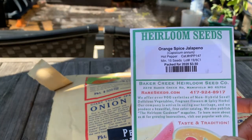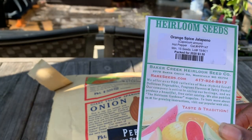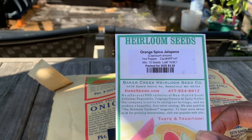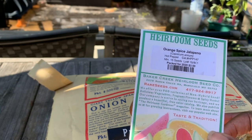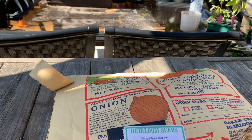I also got the orange spice, and I noticed that Baker Creek is kind of changing their seed packaging a little bit, but they're jalapenos, but they're orange. And there was also a red one that I do think was out of stock, but I forgot which color it was, because I'm not a person that really likes a hot pepper. I can take a little heat, but not a lot.